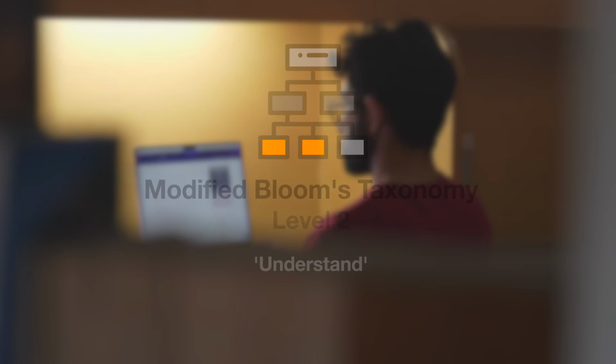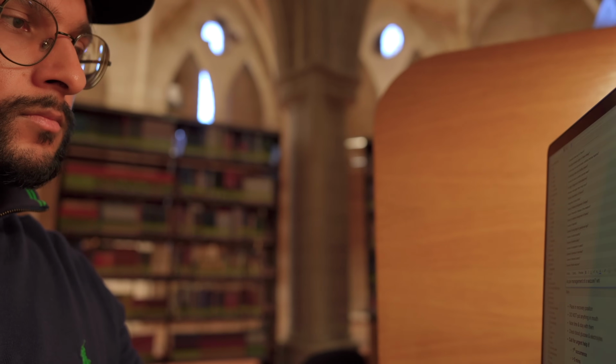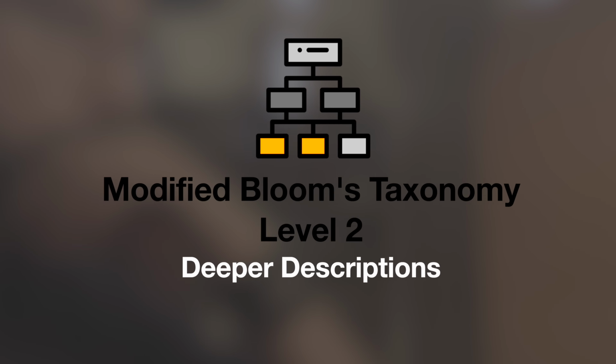But the problem is, just being able to memorize or remember isn't enough for exams or higher levels of education. So to get a deeper level of thinking, you need to know how to understand what you learn, and this is what the second stage of Bloom's taxonomy is about. And there's a few ways to improve how well you can understand something you're learning so that you can think faster. And the first is to create deeper descriptions.